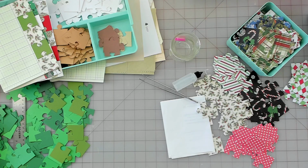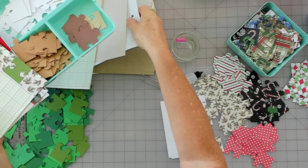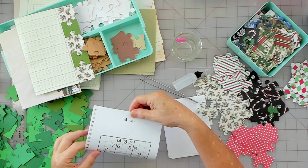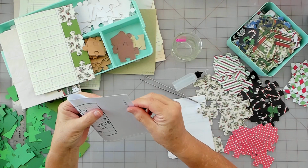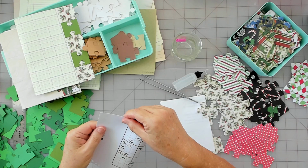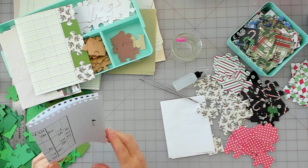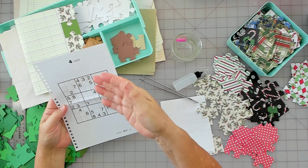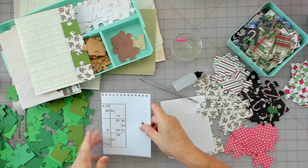And let's see. Kind of like that. Let's try this one here. I really like these pages. The Sudoku, I think I'm saying it right. These are really cool pages. They're really cool if you glue a napkin over it where you can still see the numbers. I like that.